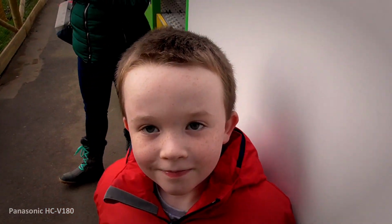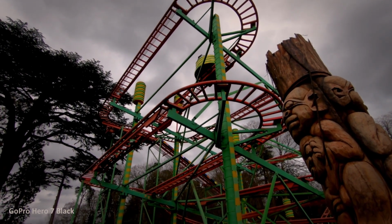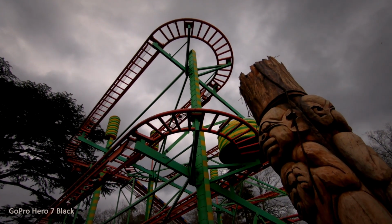What's next, Peter? Twister. Well, back on Twister again. Always fun. Not the best ride this time. I think somebody needs to adjust the trim brakes on that. That was a bit aggressive. Not brilliant. But time for another coaster. So we're going to head on Rhino and see how that's riding.